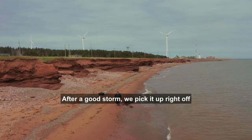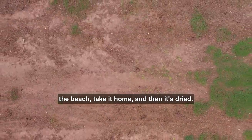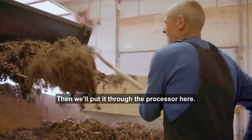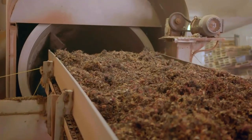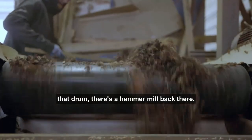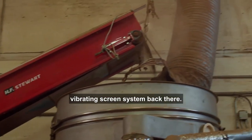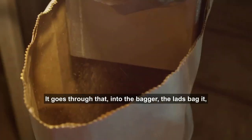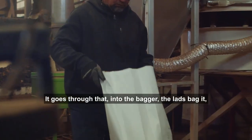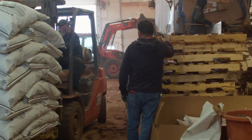After a good storm, we pick it up right off the beach, take it home, and then it's dried. Then we'll put it through the processor here. After it goes through those 2 conveyors and that drum, there's a hammer mill back there. Chops it all up. Then it goes through another vibrating screen system back there. It goes through that into the bagger. The lads bag it, weigh it, put it on the pallet, and we'll put it away.